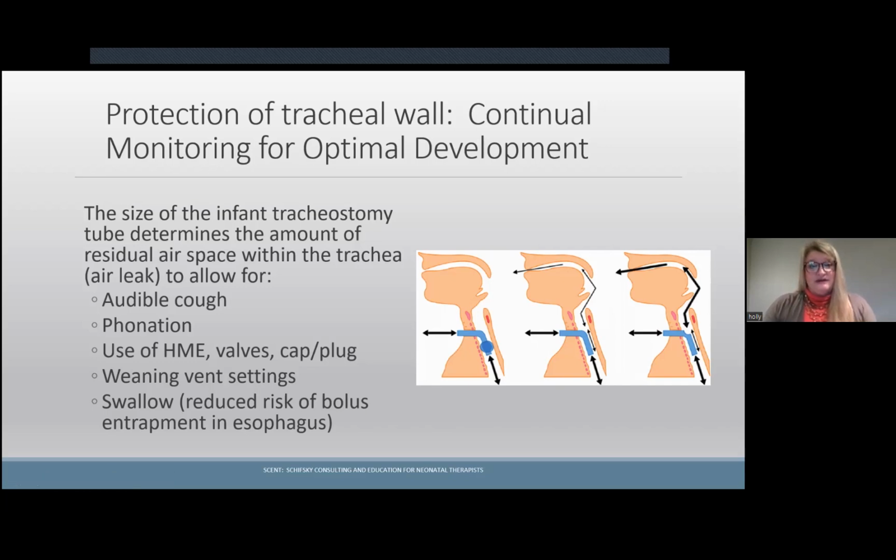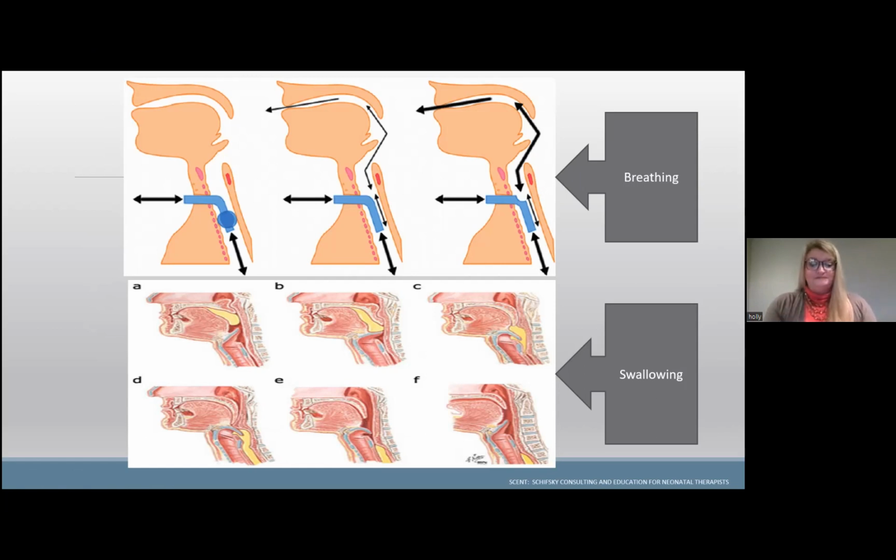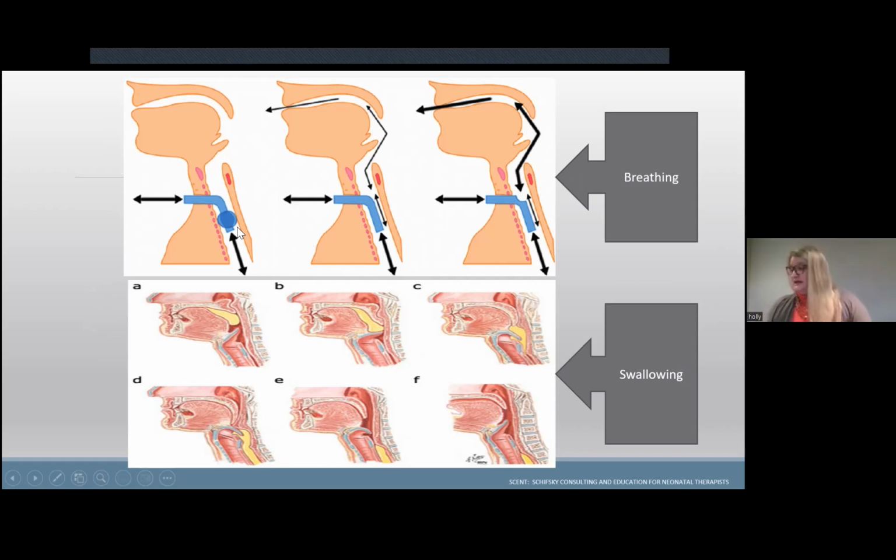Understanding leak is very important as we consider feeding interventions. When we take that same schematic and place that above the swallowing schematic, we want to really understand if the baby has a tracheostomy tube that has a cuff. You would know that if the baby has a pilot balloon on their tracheostomy tube.